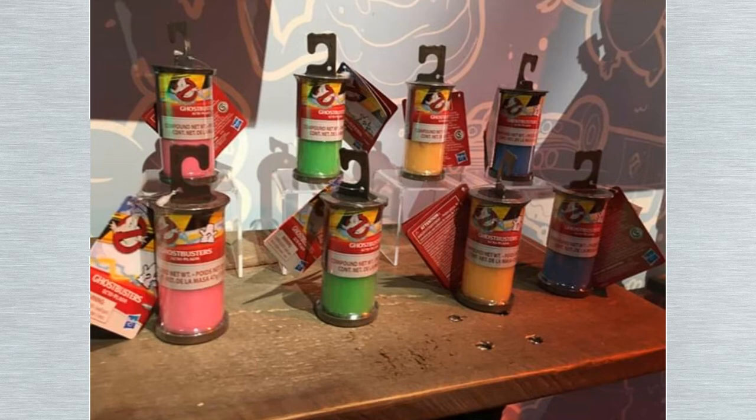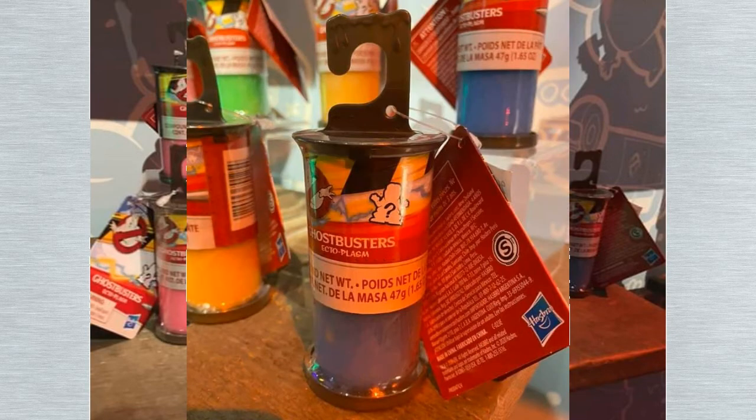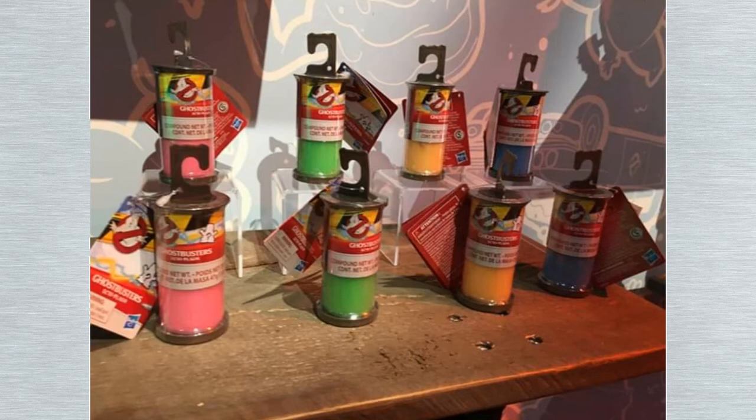So these look quite cool. They come in blue, yellow, green and pink. So the only slime colour they are missing is black slime. So who knows? These look like they'll be the cheaper versions of the ones we just looked at. So these will probably pop up in Poundland and things like that, which I'm not complaining about, because I'll collect them.